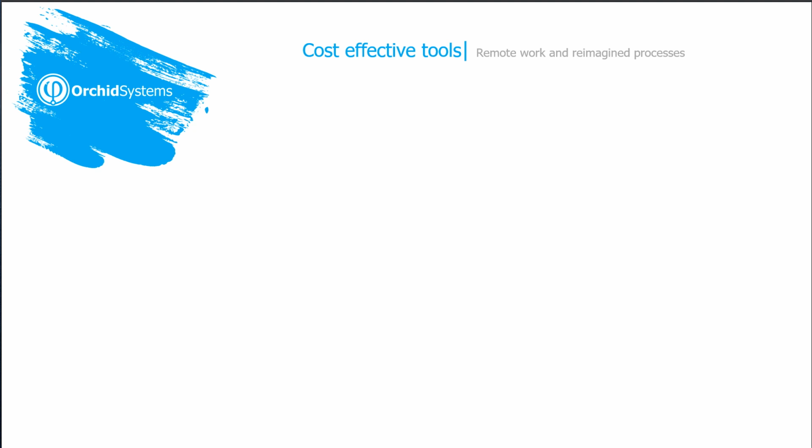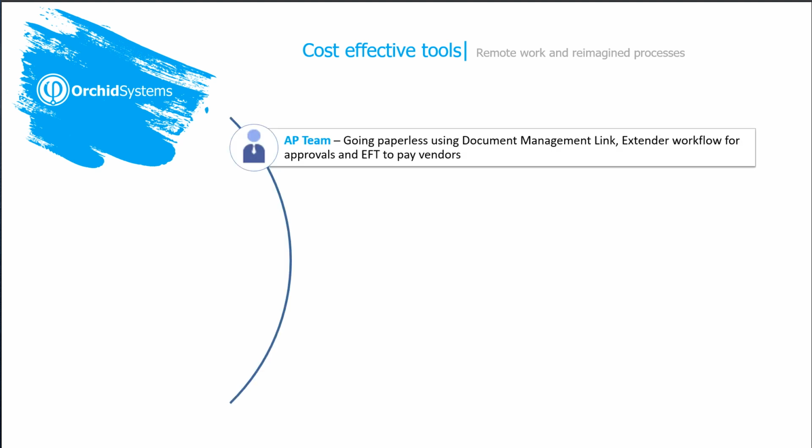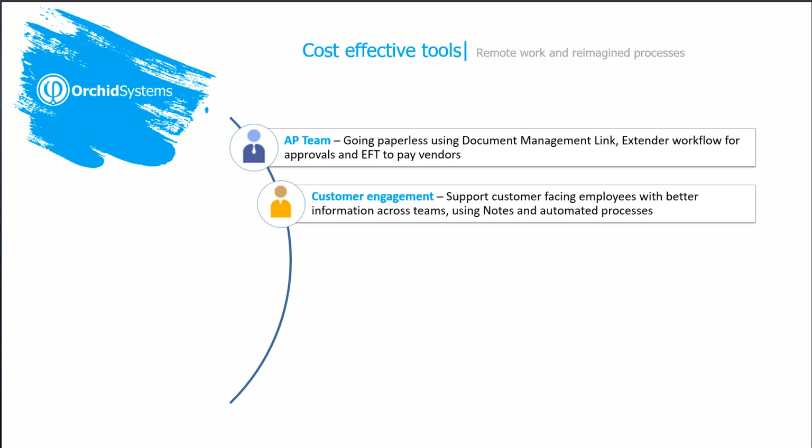What does this all mean for the senior management suite? They have access to cost-effective tools that help support their business for remote work and help reimagine processes. So we've explored how Orchid uses Sage 300 and Orchid modules to support remote work. The AP team going paperless using document management link, external workflow for approvals, and EFT to pay vendors. So these modules have an obvious paperless and contactless dimension, but our experience is that collaboration supported by automation is even more important at times when more of the team is split across locations.